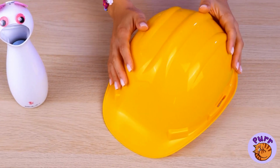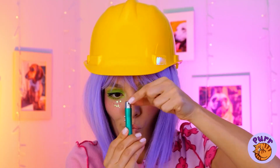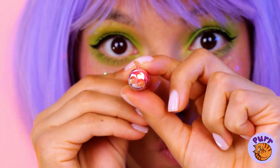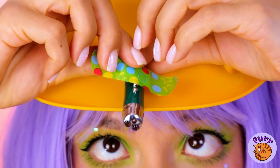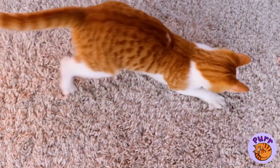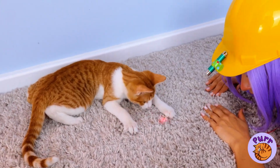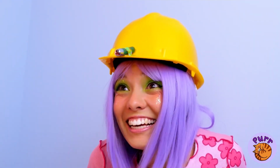But maybe all we need is a hard hat. With a laser pen taped onto the front. Shake your head, just don't get dizzy. I mean, you could just use the laser pen by hand, but come on, where's the fun in that?